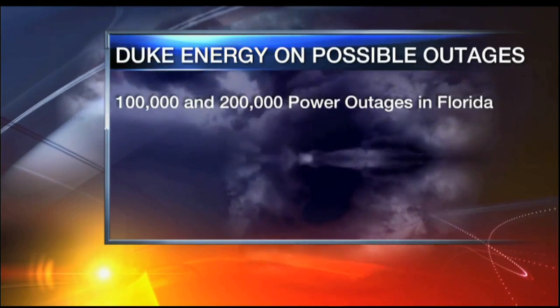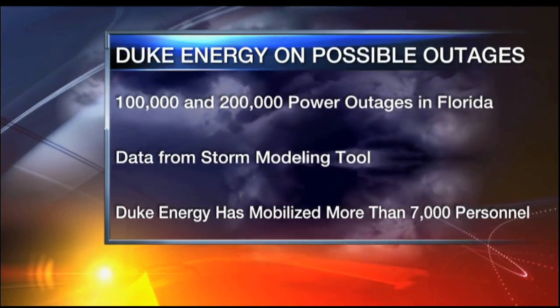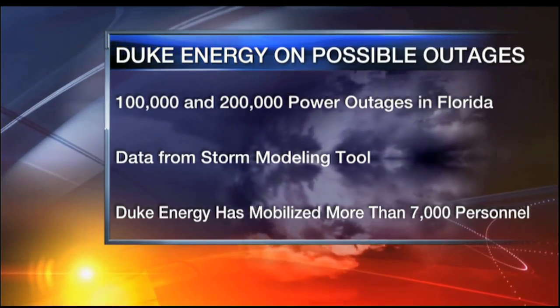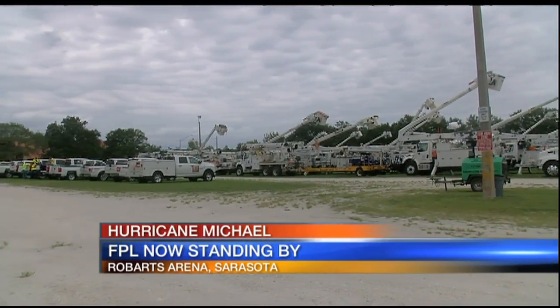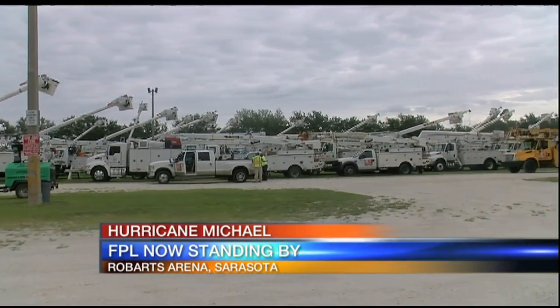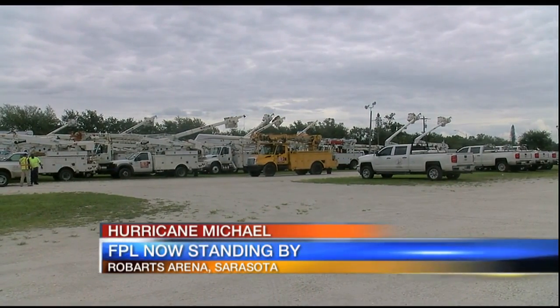Duke Energy estimates that Hurricane Michael could leave hundreds of thousands of Floridians without power in North Florida. The electric company is predicting up to 200,000 outages. With that kind of impact, the company says it mobilized 7,000 workers. Here on the Suncoast, Florida Power and Light is also standing by. If you drive by the Sarasota County Fairgrounds on Fruitville Road, you'll see this large fleet of trucks. They're all on standby right now, ready to move out as the storm passes.